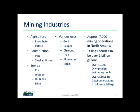In the US, there are over 7,000 mining operations, and a significant portion of those have large tailings ponds that need to be addressed. These ponds can be over 1 billion gallons in size, and that probably doesn't mean anything to you. It's tough to get your head around. A couple of comparisons: that's over 10,000 Olympic-sized swimming pools in one feature, or over 300 Dallas Cowboys stadiums full of tailings. That's the size some of these structures can be.